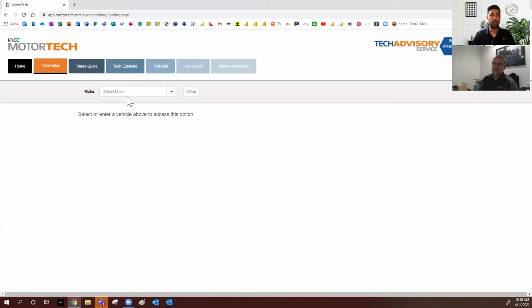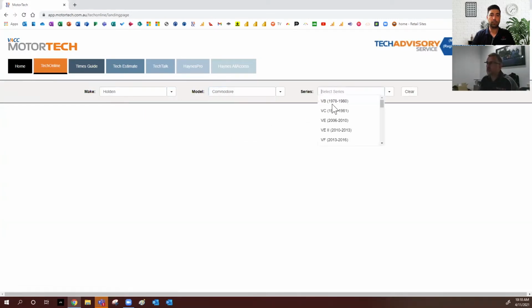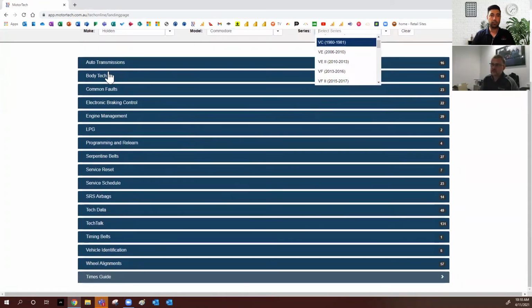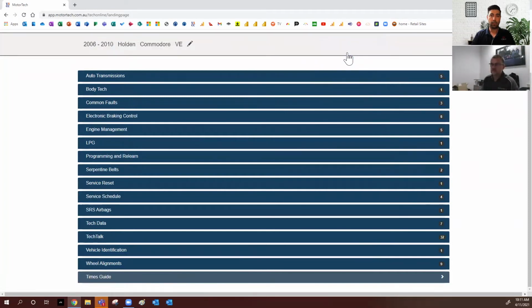So in here, we can come in and we can choose a particular vehicle. I think standard, so a Holden Commodore, and then what it does here is it lists obviously all the different series that we have for the Commodores, and we can choose one. But as you can see down here on the left hand side is all the different chapters we have for articles on a Commodore, and then on the right here is the number of articles we have in each of those chapters. So as an example, I'm just going to click on a VE.